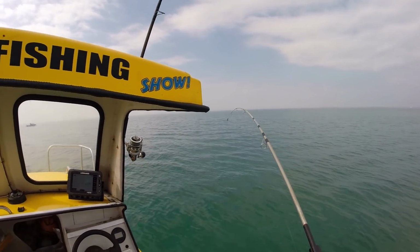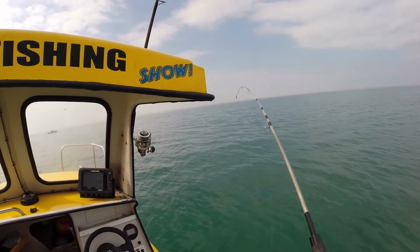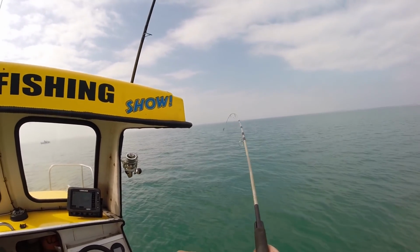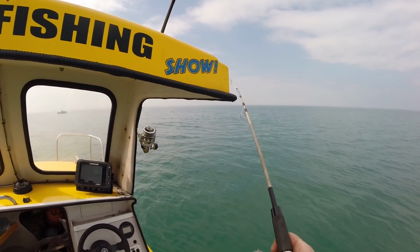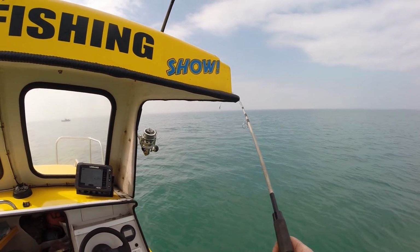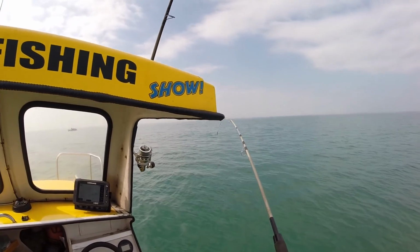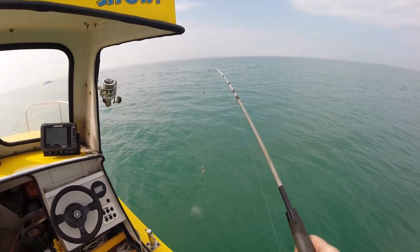Whoa, hang on boys, hang on. We're on a fish. We're absolutely on a fish. It's not very big. Is it going to be the place I'm after? It's kicking. Going to keep him nice and smooth. I'm on quite small hooks, I don't want to tear the hook out. Here he comes. Please be a place. It's staying deep. It's a place. It's got to be a place.